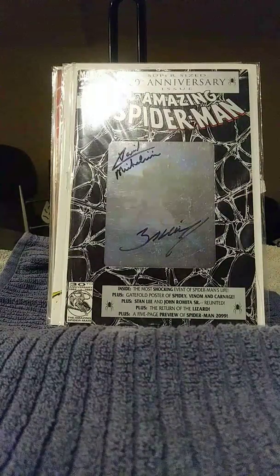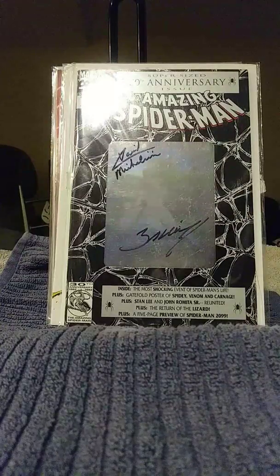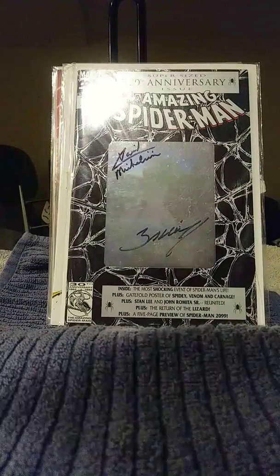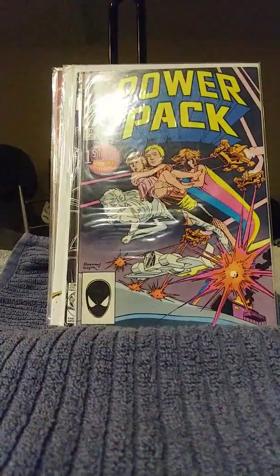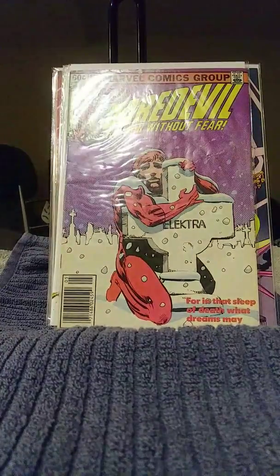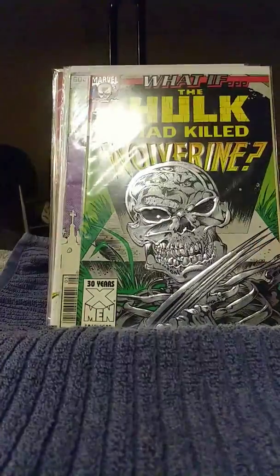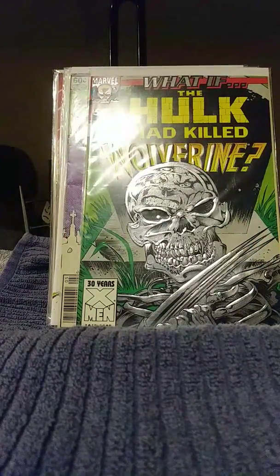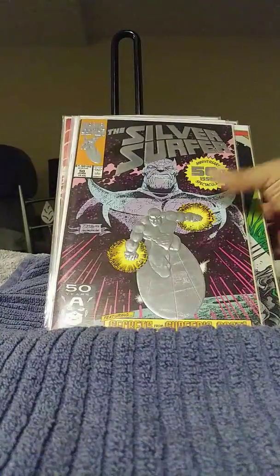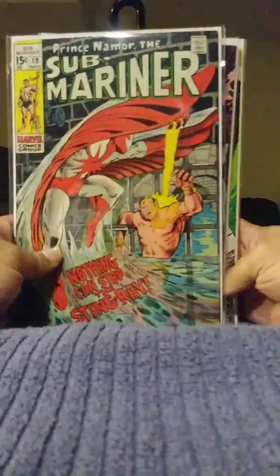Next up, trying to make sure I get credit where credit is due. Marquee 316. I finally got one, y'all. Power Pack #1. The rest of these was in the lot. Daredevil 182. This is pretty cool here. Hawkeye kills Wolverine. I finally got this book too. Silver Surfer. Oop, we're losing there. Too many. And last, Namor.